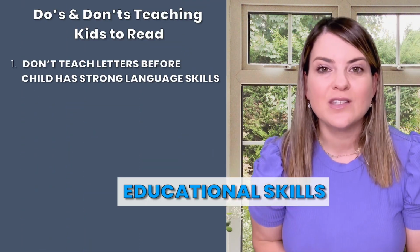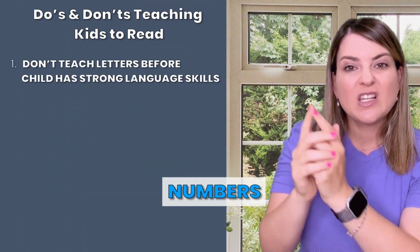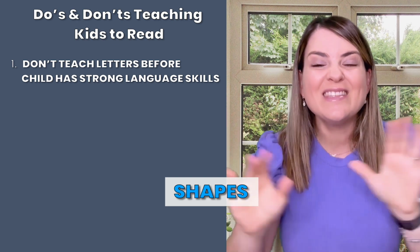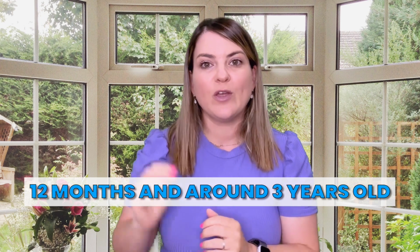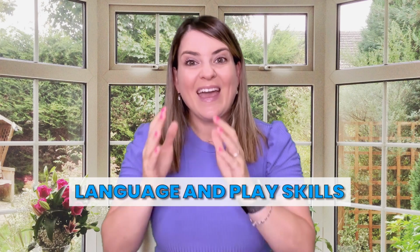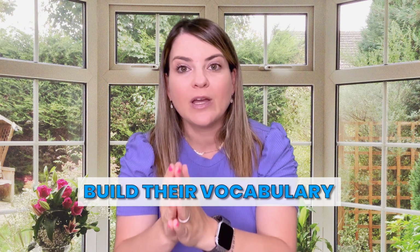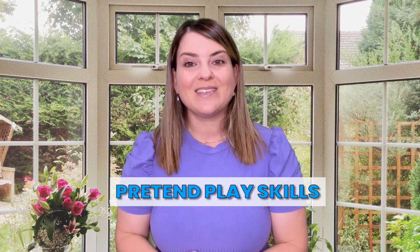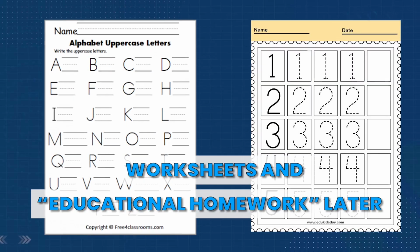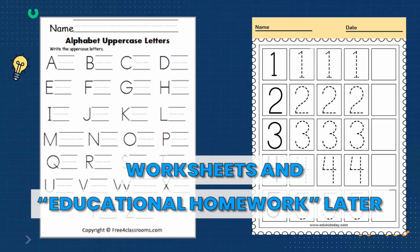Parents are teaching their toddlers educational skills such as letters, numbers, colors, and shapes when their kids are too young. This is not functional. It doesn't help them in life. When your child is learning how to speak between the ages of 12 months and around 3 years old, the best thing you can do for your child is to focus on their language skills and their play skills. Build their vocabulary, nouns, verbs, their grammar, and their pretend play skills. We'll always have time for worksheets and teaching them letters and numbers later.